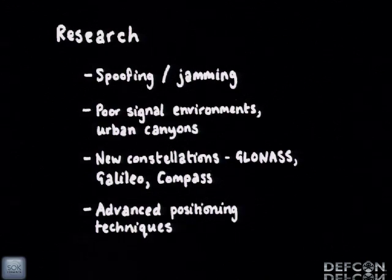And another huge area of application is research. Spoofing and jamming: you may have heard about Todd Humphreys at the University of Texas at Austin, and their recent demonstration of bringing a drone out of the sky with spoofing. There are also many cases of very simple jamming devices. Airport.